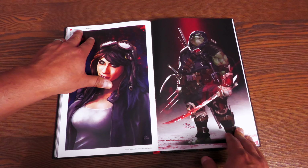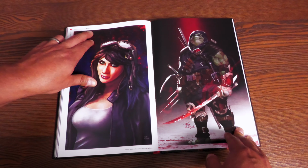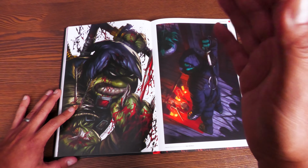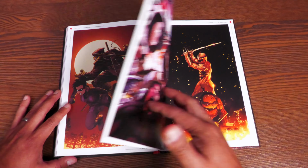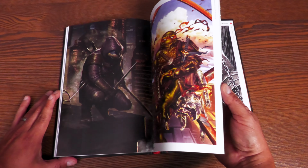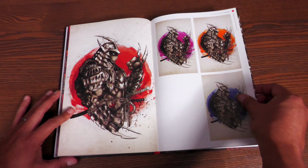But they do give credit. For example, right here, retailer exclusive. This is by Ken Berube. And then down here, opposite, retailer exclusive by In-Hyuk Lee. So they tell you what the covers originally came from, and who the artist was. Pretty damn cool. And there's really no behind the scenes. Like, there's no text or anything about the process of the art.